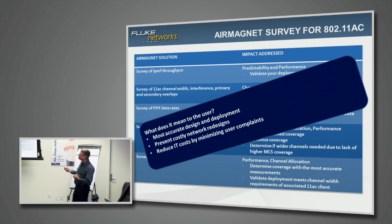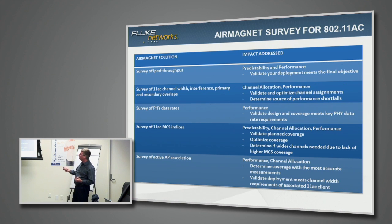We are providing obviously the iPerf throughput survey. We're doing passive surveys, so all the key contributing factors like channel width, interference, overlaps, PHY data rates, and MCS can all be surveyed and validated. And then we're also doing an active access point association survey so that when you're actively associated with an access point and realizing all the benefits it provides of RRM and beam steering, you can see what your RF coverage actually is.